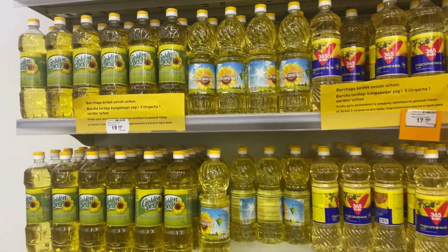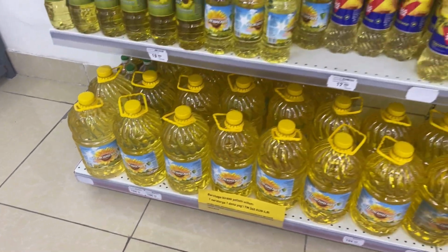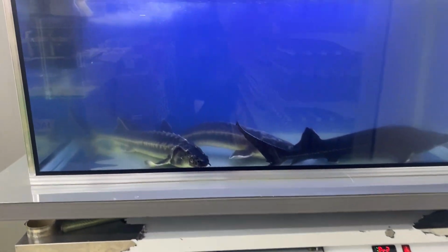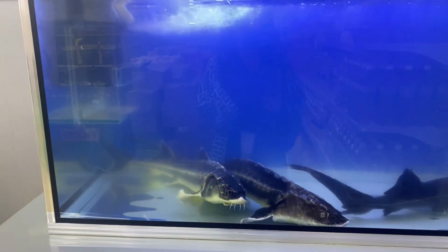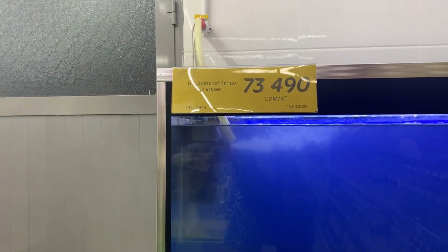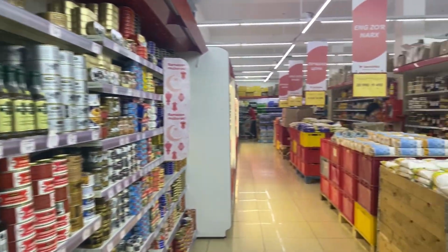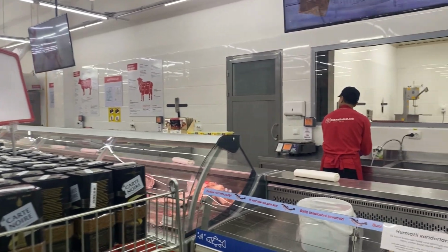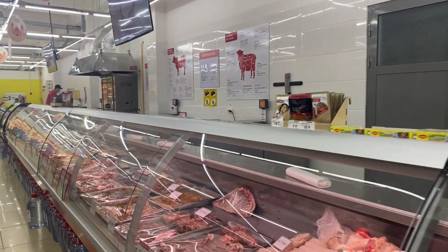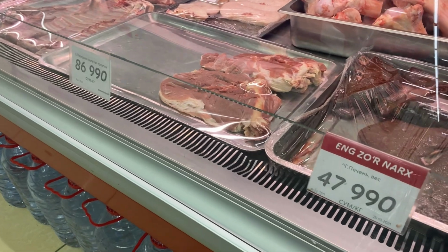Different options are there. For instance, for 5 liters, it's $10.4. There are fresh fish, like live fish. For this one, per 1 kilo, it's $7.3. Okay, let's go to another store. Different kinds of meat. This one is lower, costs $4.7.